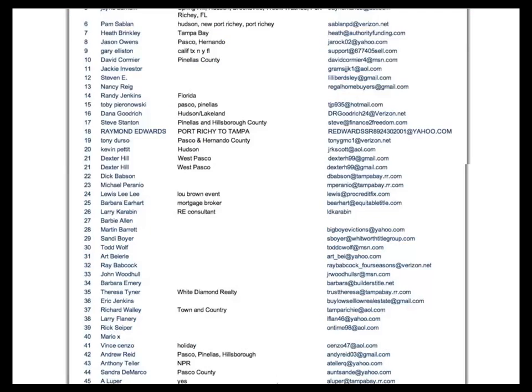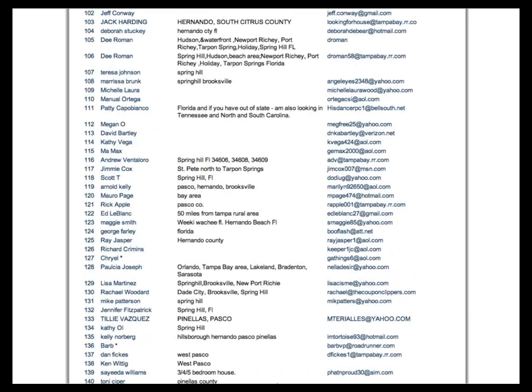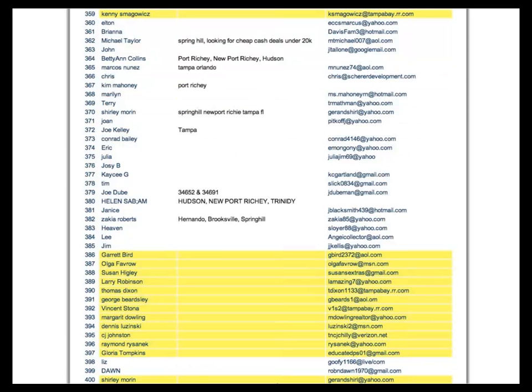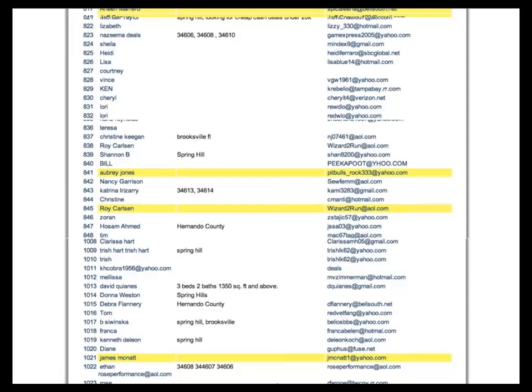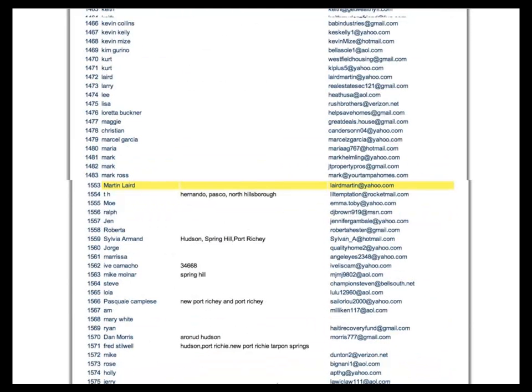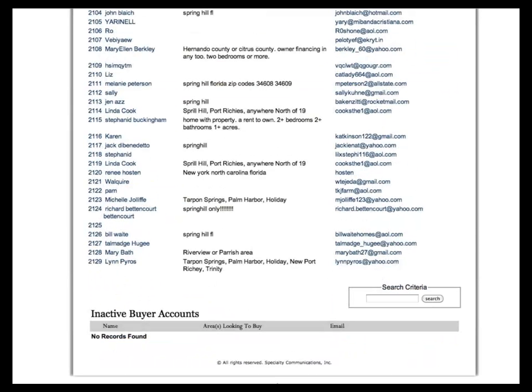So the buyers list goes on and on and on. You run that ad, and by the way, see the yellow highlighted ones? I'm going to tell you about that in a minute. Remember the nationally advertised website. Remember those yellow ones. I'll come back to that. We just run the ad, and on and on. We've got buyers coming. Listen, this particular account right here: 2,129 buyers from running a few ads and driving them to your website. You could build yourself a big buyers list very quickly.